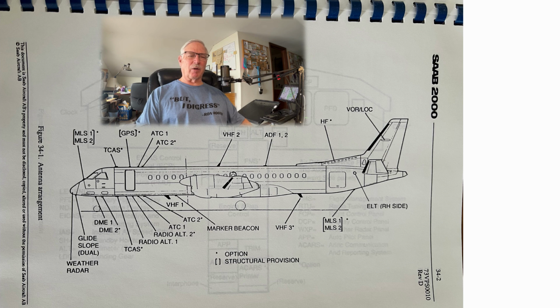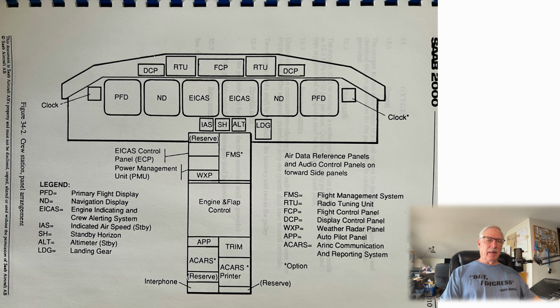But okay, moving along here. Here is a diagram of the cockpit in the SAAB-2000, and this was a very cool cockpit. It's just like a little MD-11. I kind of related it to that. It had the same basic layout, and these were CRTs. This was back when we were using cathode ray tubes. We hadn't got to the liquid crystal displays.